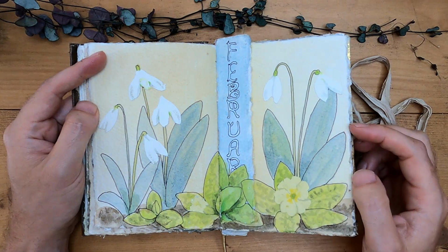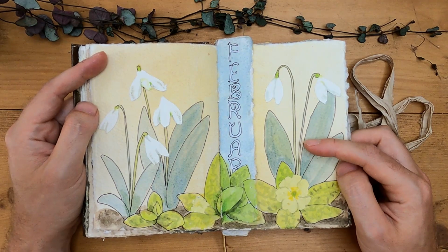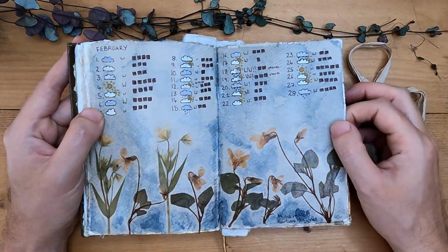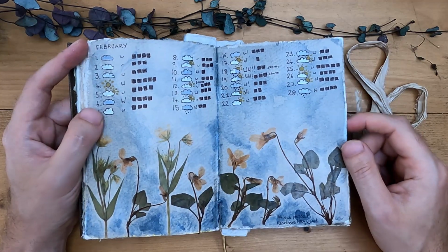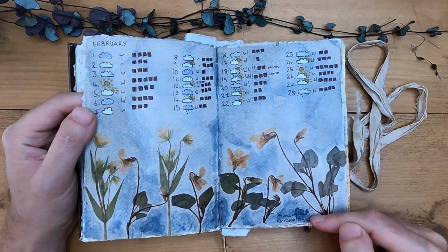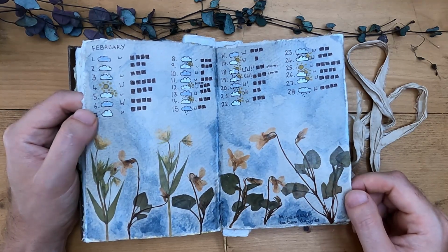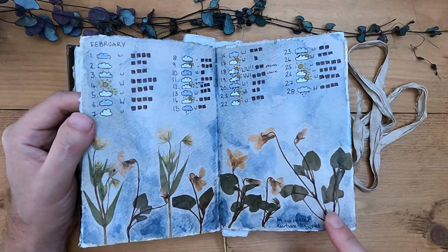Moving on into February, I decided I wanted to try a little bit of collage to put some white back in for these new emerging snowdrops and primroses. And then created my title page for February with all of the weather observations, and I did that adding some antique pressed flowers. These flowers came in a flower press that when I bought it from an antique shop, it already had these violets pressed inside. So I added these here, and also added a bit of extra ink to embellish around them.